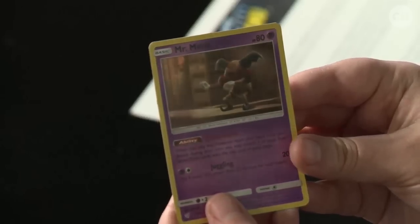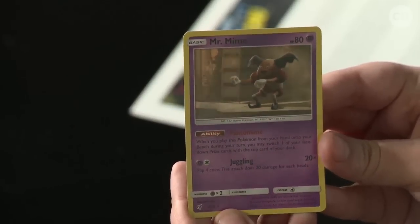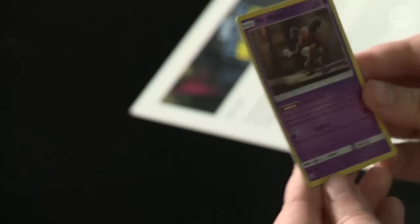The breakout star. I mean, there have been a lot of Mr. Mime fans out there, but even when I showed my wife, who knows nothing about Pokemon, she goes, I know everything I need to know about that Pokemon just from the trailer. And I was like, yep. And that's why Mr. Mime is amazing. There's only one person who knew, and it was Ash's mom, because she kept Mr. Mime with her. She knew the whole time.